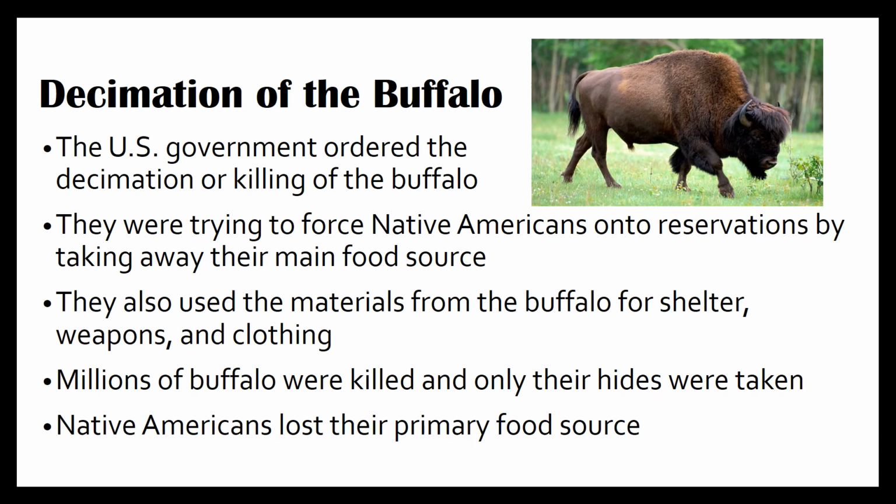So Native Americans relied on the hides from the buffalo for their shelter and for their clothing. They used the bones for weapons and jewelry. Of course, they used the meat to eat. They used every possible part of the buffalo. They didn't let anything go to waste because they believed that if the animal had sacrificed its life to help them live and survive, they needed to make use of every part of the animal. So everything was used in one way or another. And this was their main food source.